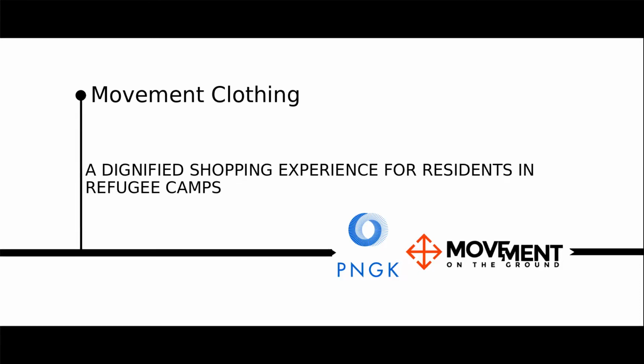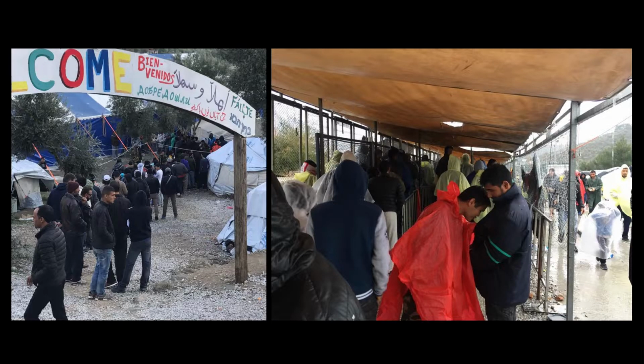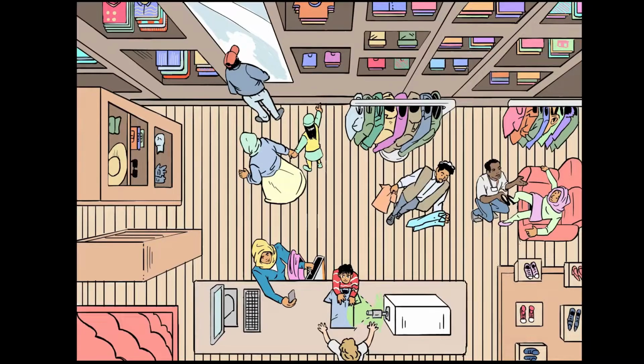Imagine that you're a refugee on Lesbos and do not have a winter jacket. To get one, you have to wait in line for hours. For the 12,000 refugees living on Lesbos, receiving items as basic as clothing is a painstakingly slow process. Imagine if refugees on Lesbos could have access to clothing the same way that we do here, using an app or visiting a store, choosing what they need when they need it.